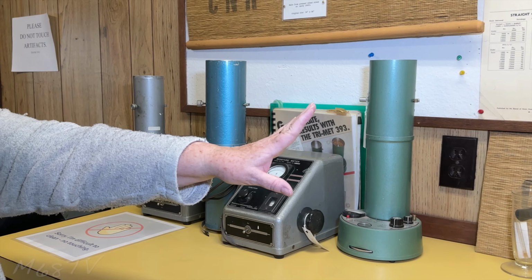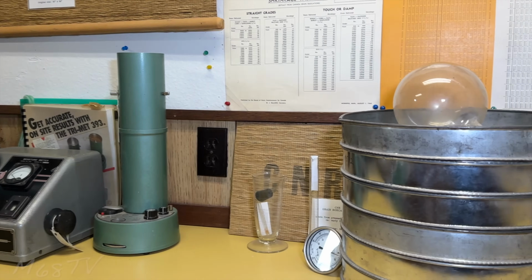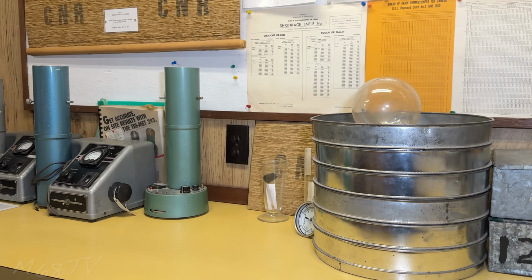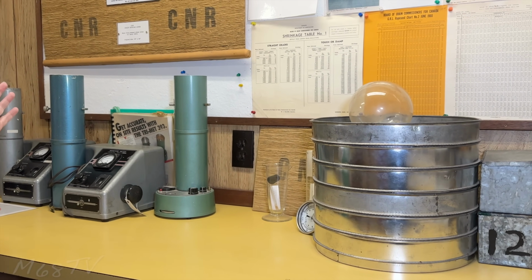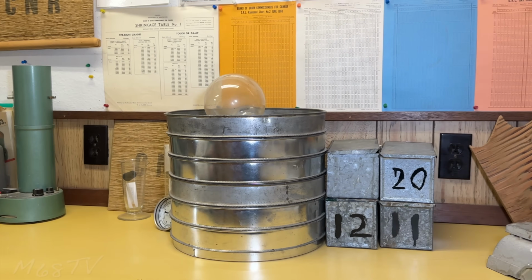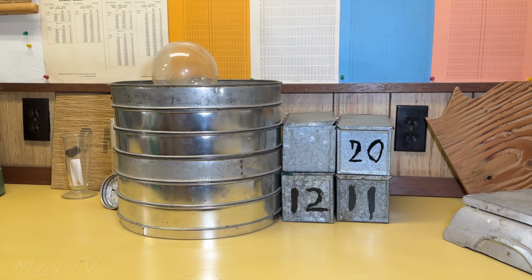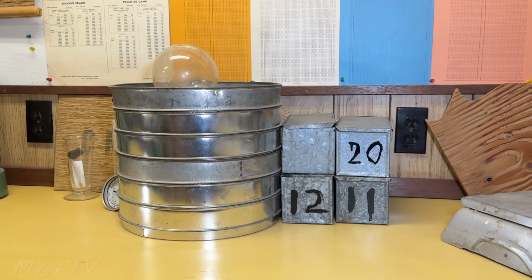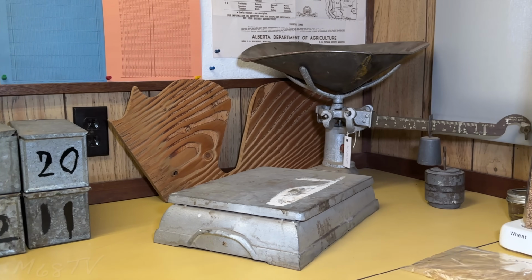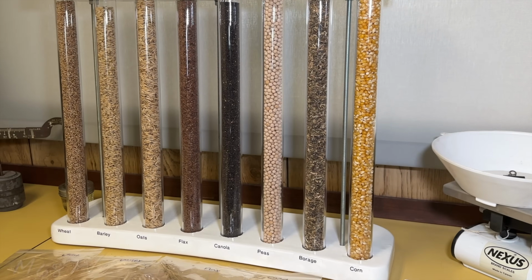The sieves were used to sort for how clean your crop was. So you could run it through, separate weeds from grain, how much rock, chaff, whatever is in it, and that would help determine the grade it's given. The little boxes were what were used to keep a sample, because when there was a dispute, they could pull it out and say, this is what you brought. And it wasn't if, it was when. And the scales were also used to extrapolate weight, moisture content for the whole load.